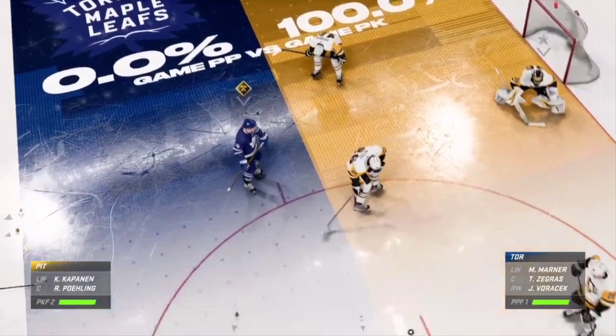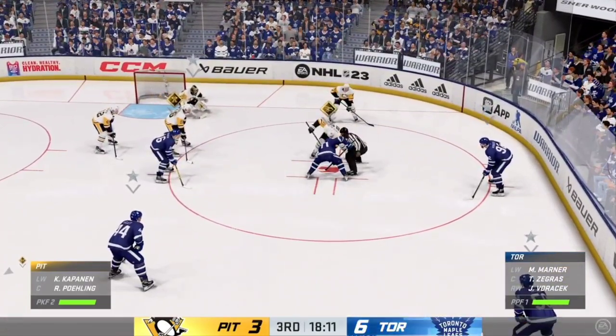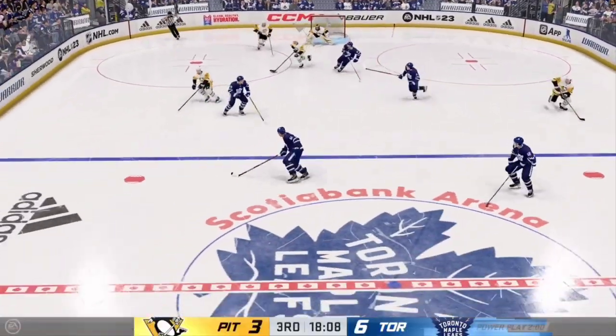Back to the face-off circle. They'll send the man advantage unit out again. Well, we get another chance here. They've earned the power play. They haven't got anything on their power plays yet. Haven't had a lot of them, but here's a nice chance for them. More time off the clock as they grab the puck.